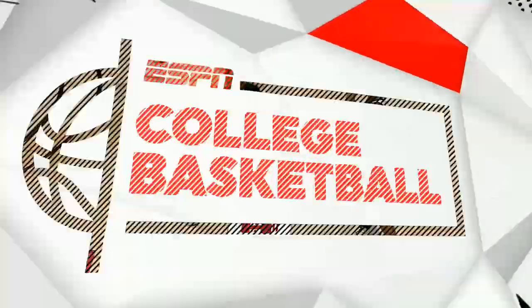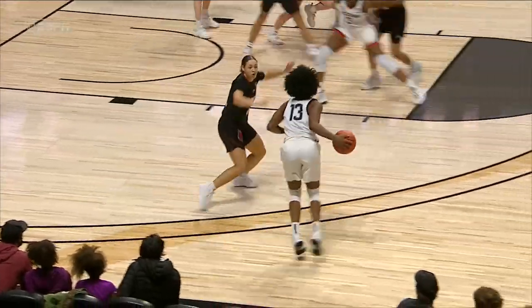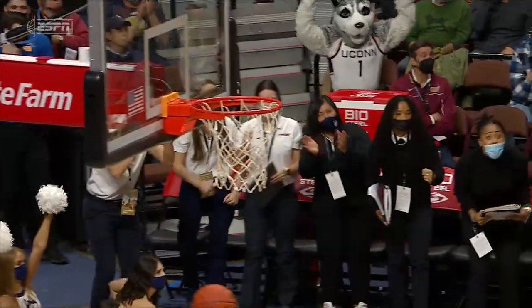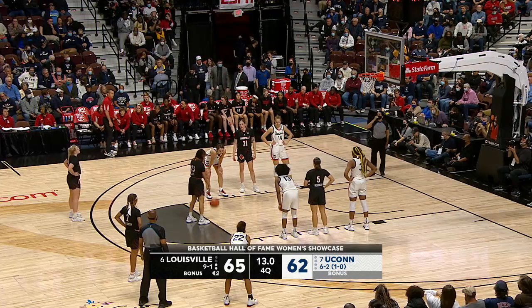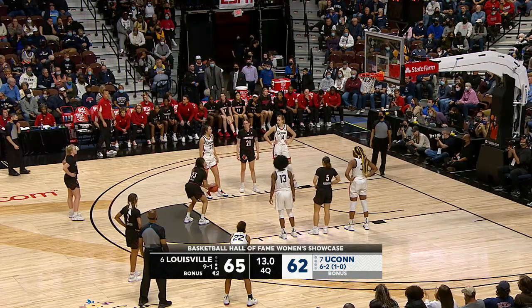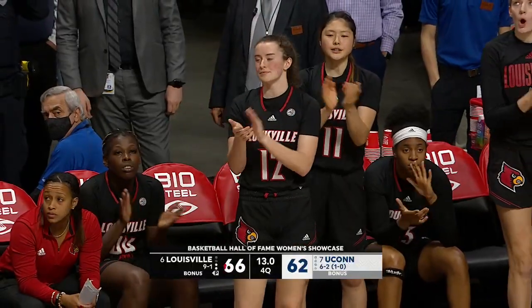The freshman Caroline Ducharme, 10 of 20 on the day, 24 points. There's no question about having the foot on the line on this one. She steps into that one, makes it look easy. Here's Hall. It's been a quiet day for her offensively. She does have 3 assists. That's her first point of the afternoon.